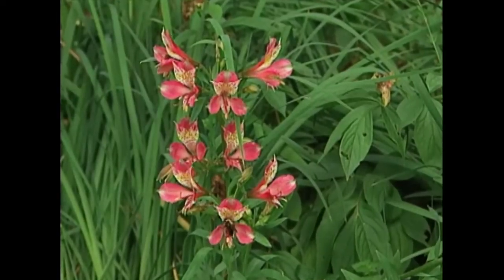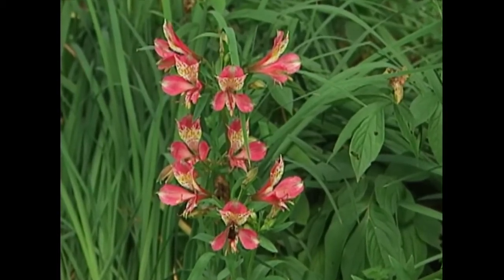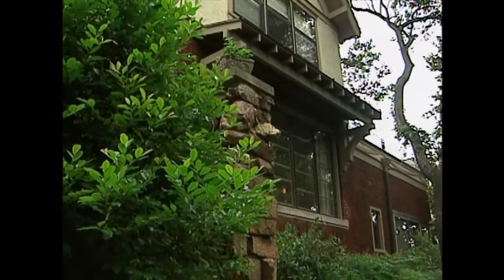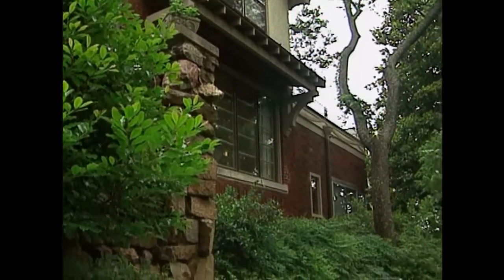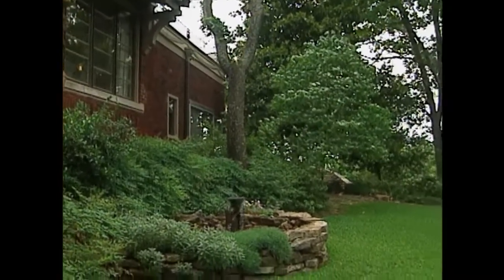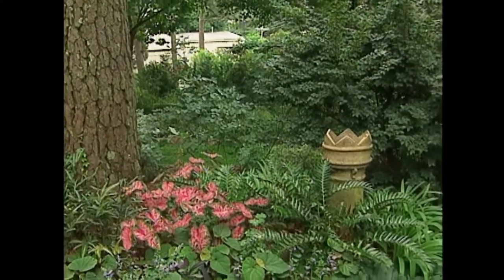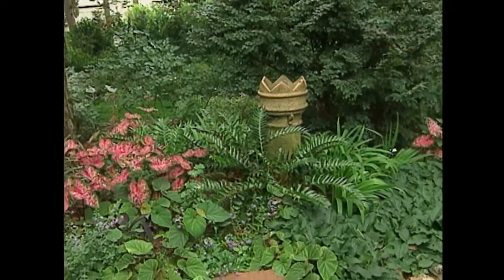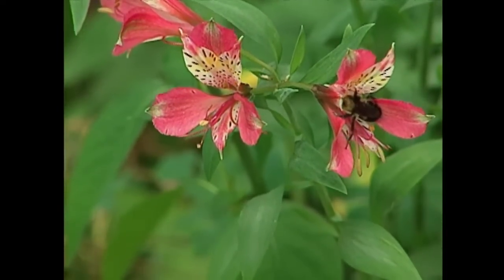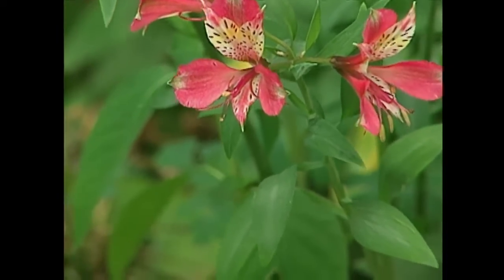And since our house is a 1926 house, I've tried to find plants that were appropriate to the period or even earlier and work them into the existing landscape. Things have changed. When we first moved here, there was a child's swimming pool, a long, narrow swimming pool, which we first had as a fish pond.